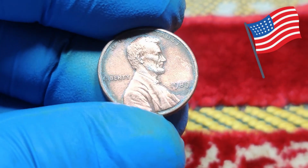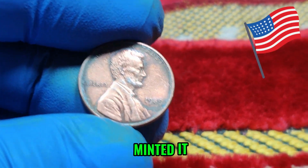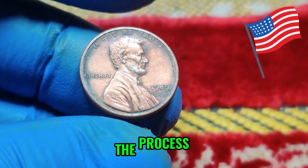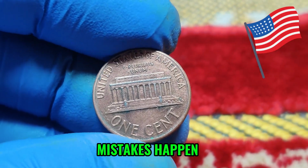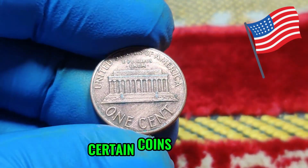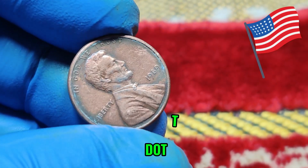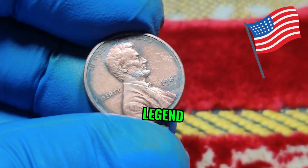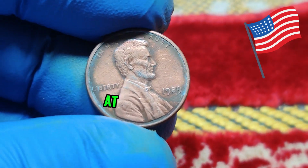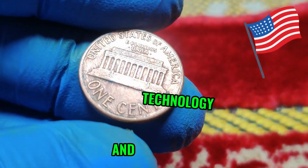When you think about it, every coin tells a story of the nation that minted it, the people who designed it, and the machines that struck it. But sometimes, in the process of perfection, mistakes happen. And those mistakes, those tiny deviations from the norm, are what make certain coins priceless. The 1989 Lincoln penny is one of those miracles. To understand why this coin has become such a legend, we need to step back in time and look at what was happening in 1989 at the United States Mint. This was a period of transition in coin design and technology.